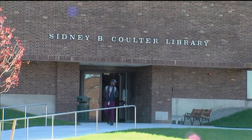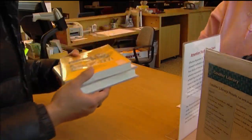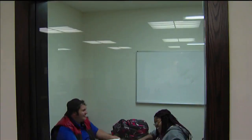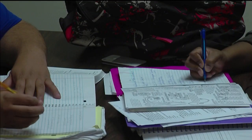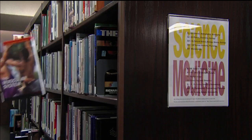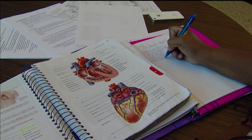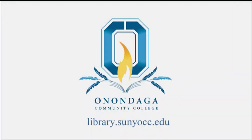Are you eager for knowledge outside the classroom? Then visit Coulter Library. If we don't have the book you're looking for, we can get it on loan. We also have a wide selection of movies and music to enjoy on your study break. And our quiet study rooms allow you to work alone or with classmates in a private environment. We're extending hours during finals week until 11 p.m. so you can catch up on your work. Visit our website for more information. Take advantage of Coulter Library today. You'll never fail in your journey to succeed.